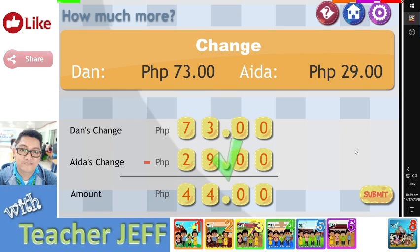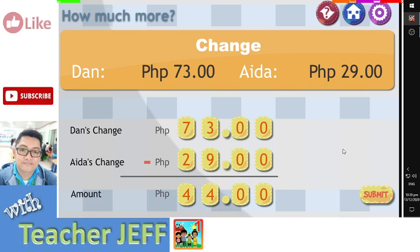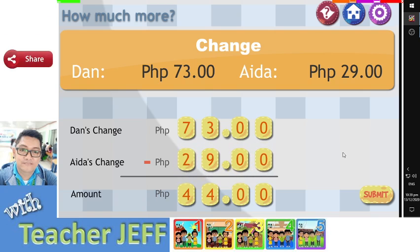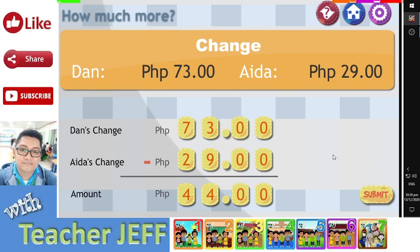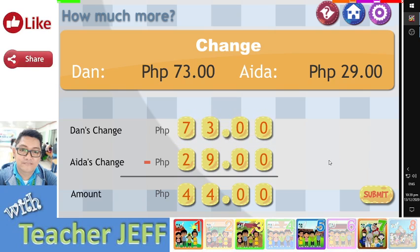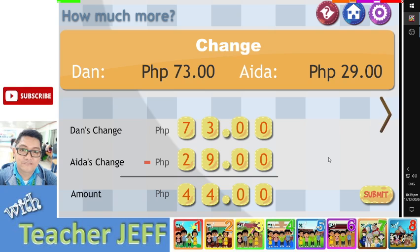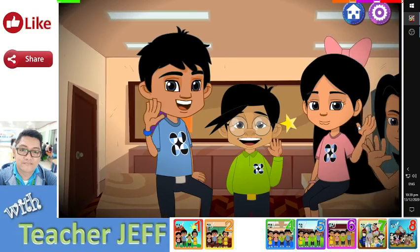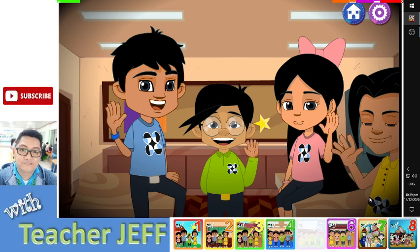Very good. Dan's change was 44 pesos more than Aida's. If we subtract 29 pesos from 73 pesos, the difference is 44 pesos. Click on the next button. You are done with the activity on subtracting whole numbers involving money.